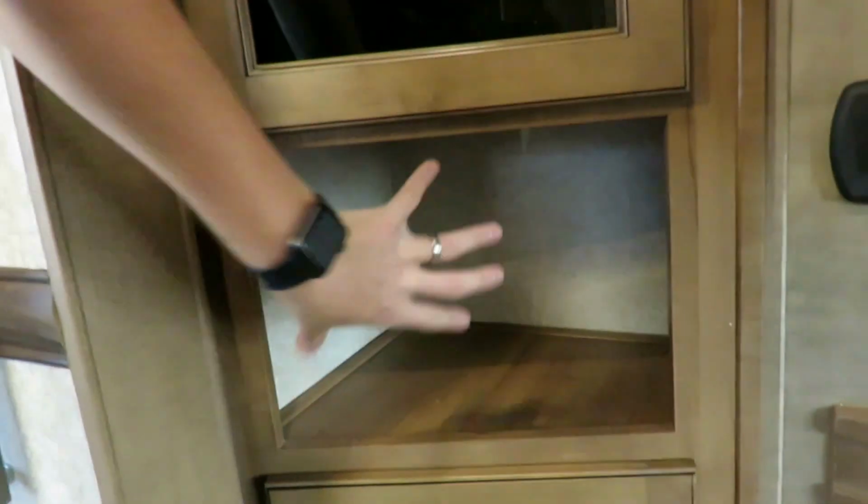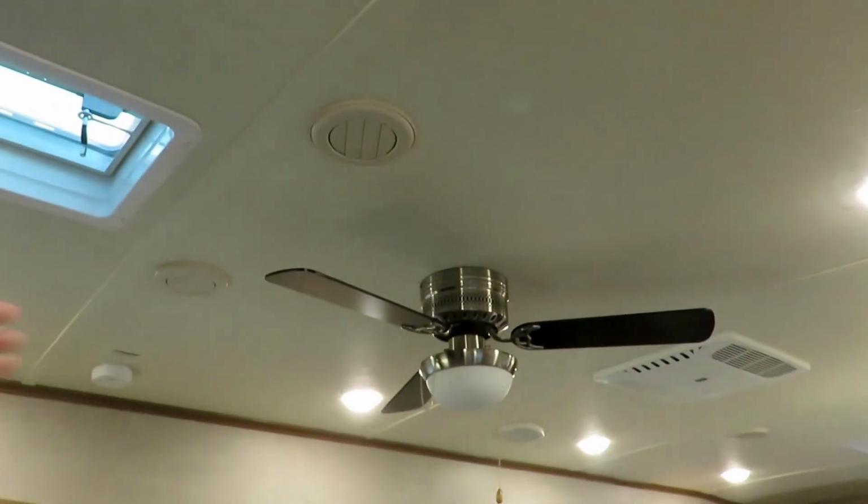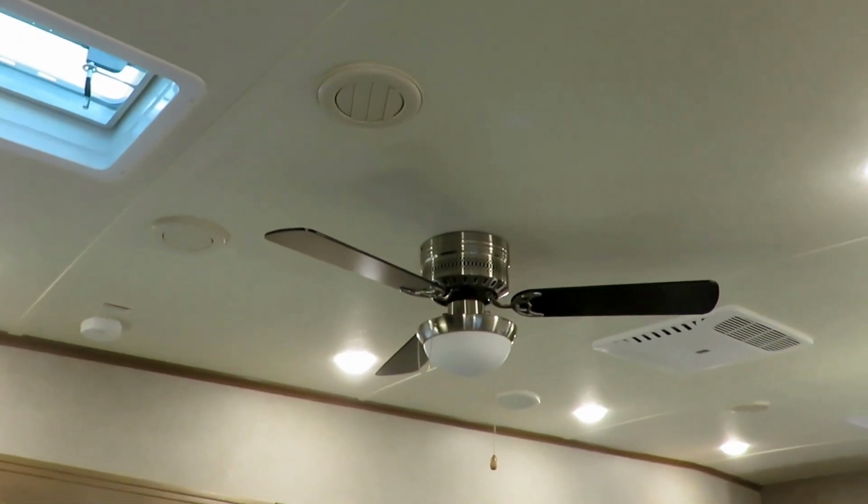Ooh, I just discovered something. Little indirect accent lights in here. That's the perfect nightlight, Batman. That's some cool stuff right there. All right, so there's the living room. By the way, I like the ceiling fan up here, too, just to get that extra airflow going.